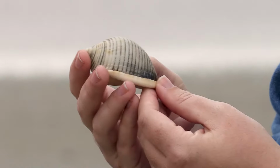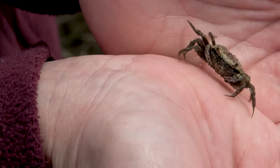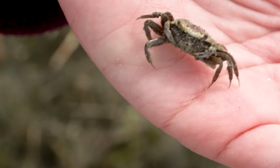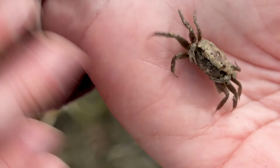Now, if you find a shell like this on the beach, as tempted as you might be to take that home with you, always make sure you check inside the shell, because even if the original owner of that shell is not in there, it is very common to find the crabs that have decided to live there.